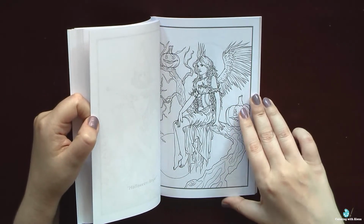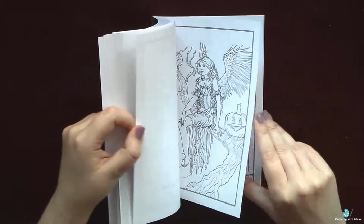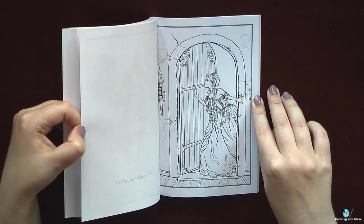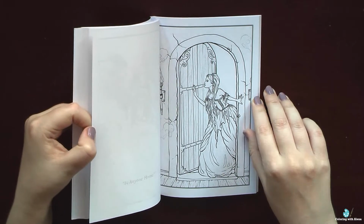It will be my book for quick coloring projects, and I am really happy that I added this cute mini book to my coloring book collection.